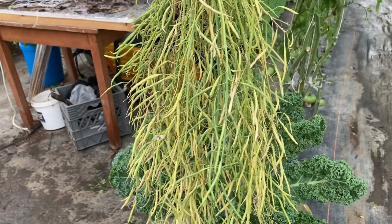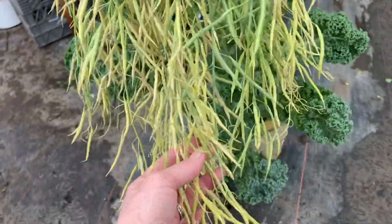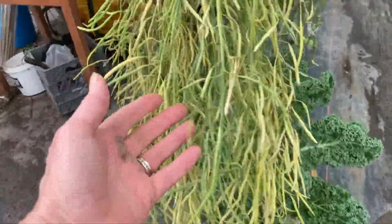Quick update on my broccoli pods. I've hung them upside down. They're drying. They're looking pretty good. Here real soon I'll have to put them in a paper sack because we don't want to lose any of these seeds.